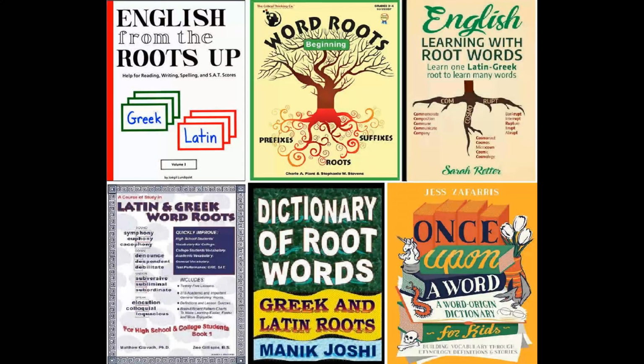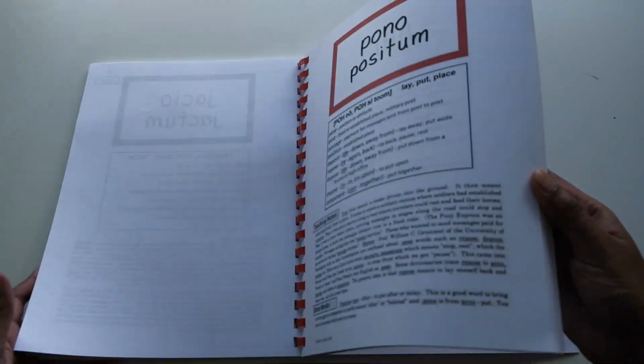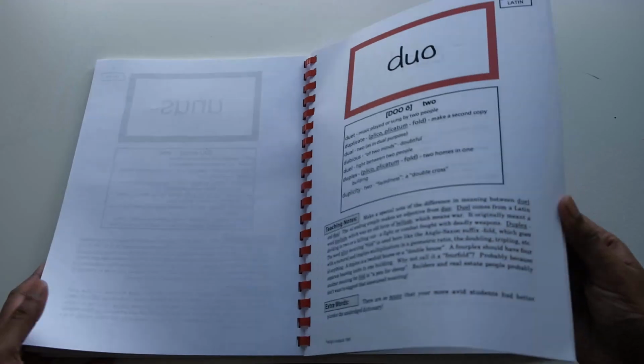For learning about roots, we're using these. I think I might actually share this in a separate video because we have quite a few different books. But these are definitely fantastic and I highly recommend them.